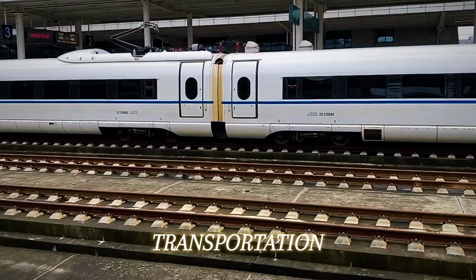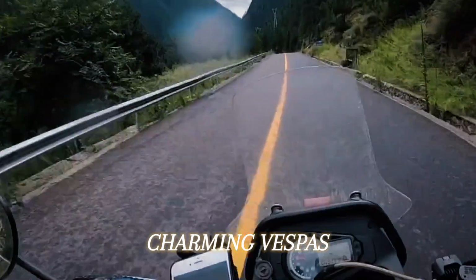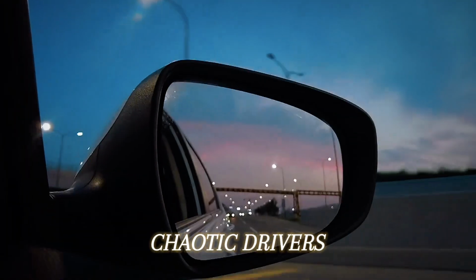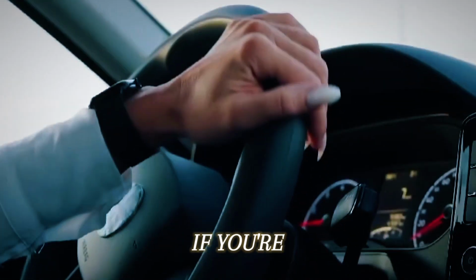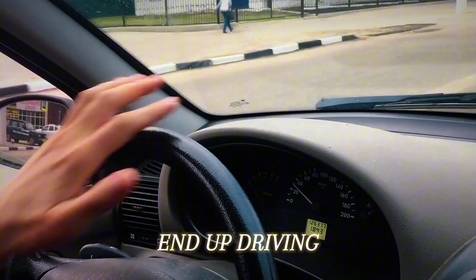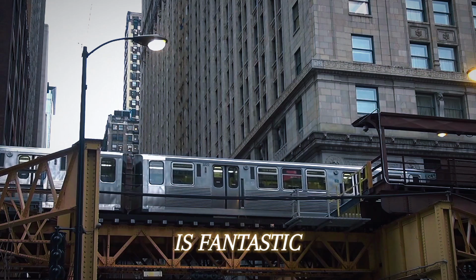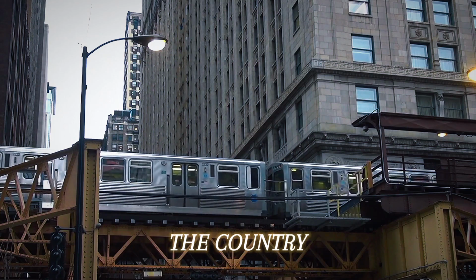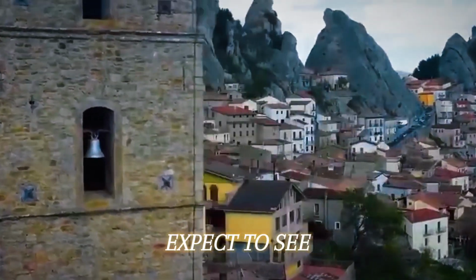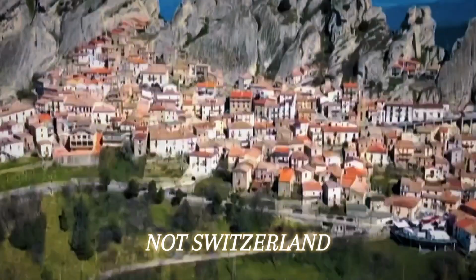Now let's talk about transportation. Italy is famous for its high-speed trains, charming Vespas, and of course, chaotic drivers. If you're moving from the US, be prepared to say goodbye to your love affair with SUVs. Instead, you'll likely end up driving a compact car, or better yet, embracing public transportation. The train system is fantastic and connects almost every corner of the country. Just don't expect to see people forming orderly lines. This is Italy, not Switzerland.